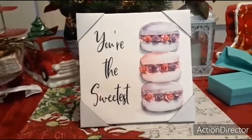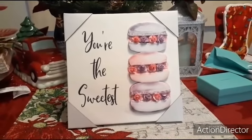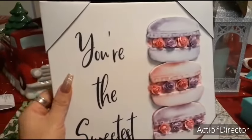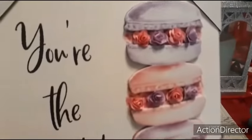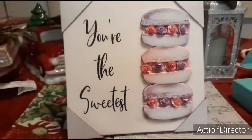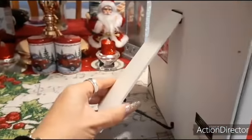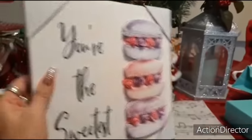I did get You're the Sweetest. I thought these were adorable. I don't think it looks like it came from a 99 cent store. I could easily see this at Hobby Lobby. Really super cute with the macaroons and their appliques, and you have the really cool little miniature roses in there, and for, I think it was $2.99. I'm not sure. Let me look at the back. Actually, it was $2.49. So for $2.49, I'm all about it.